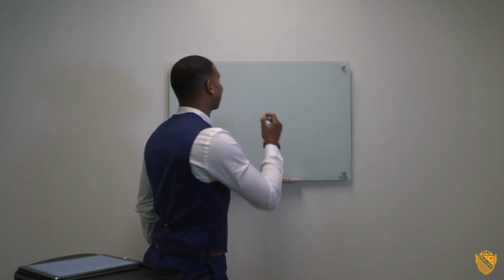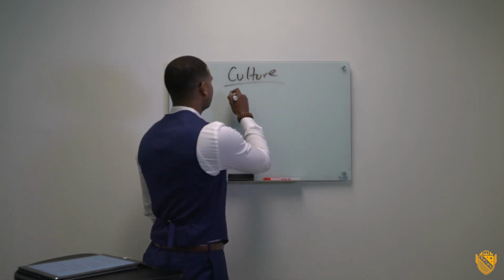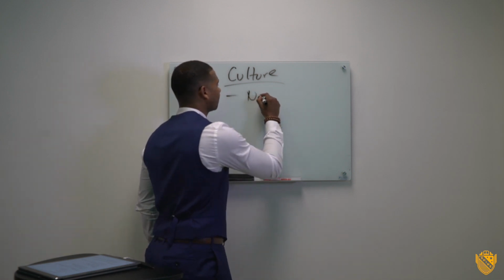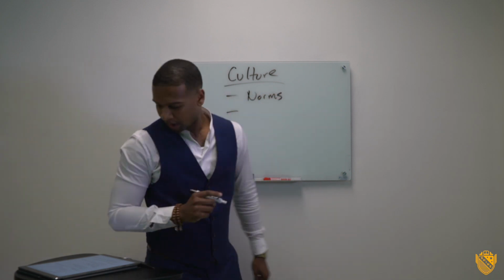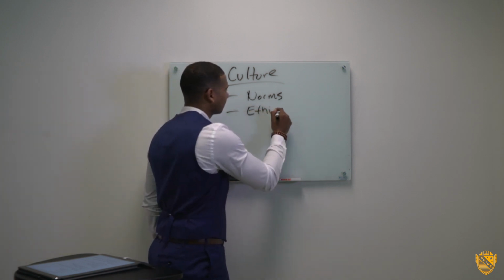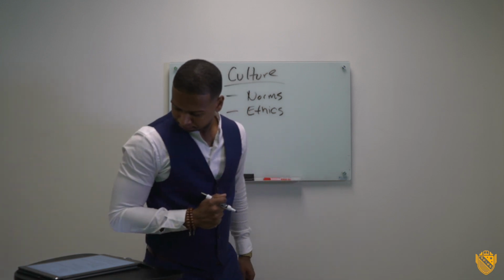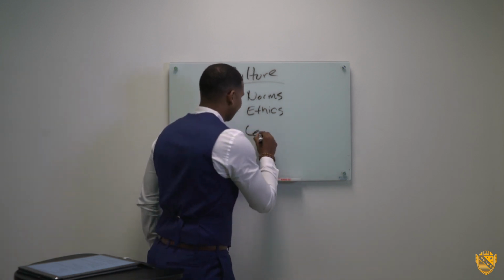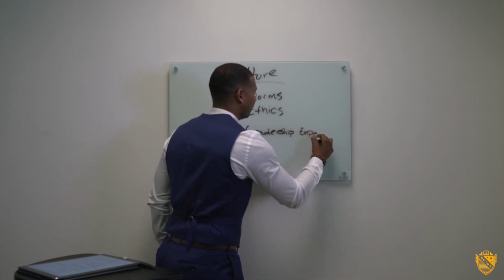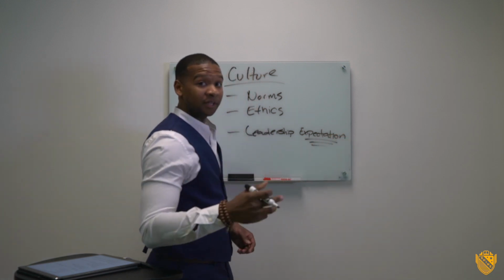Step 3, like I continue to say, is culture. Company culture. So if we look at company culture, there's 3 keys that I want you to write down. So norms, ethics, and the third one I like to say is leadership expectation. And expectation is going to keep coming up and keep coming up because you want to really be able to align expectation of leaders as well.